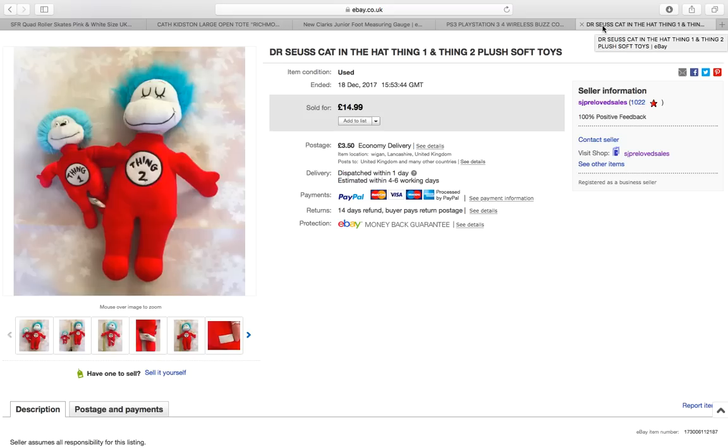This is another one I got at a car boot sale last season. I think I paid £1 for them both. I just sort of liked them, so I'm a bit of a sucker for a plush. So this is from the Cat in the Hat, Thing 1 and Thing 2. I think I remember quite a while ago, maybe a year or two ago, I don't think you could get hold of these. People were paying extortionate amounts of money, but they seem to have come down a bit in value.